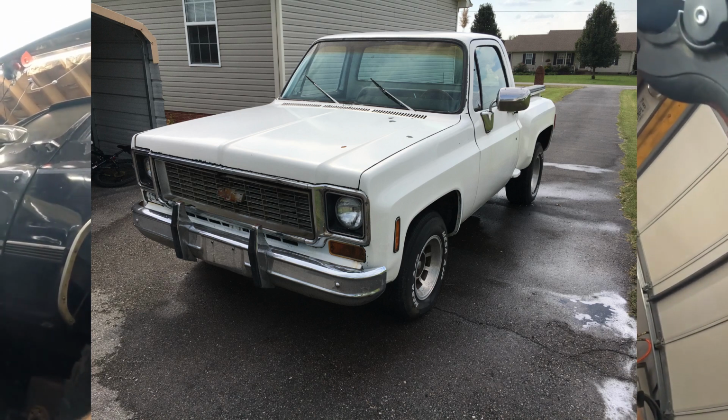that was originally going to be my ride. It was a lower mile truck. It was a 3-owner truck. It had almost no rust, had a couple pinholes in the floor, and it had one bed support that was a little rough. And I'd actually put this suspension kit on it.